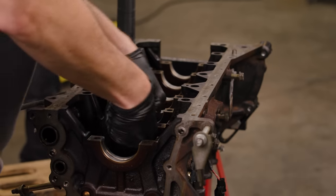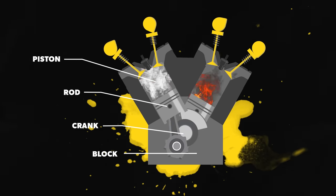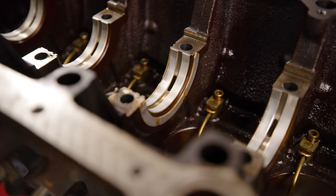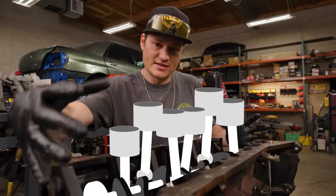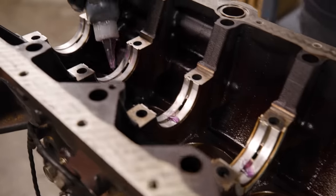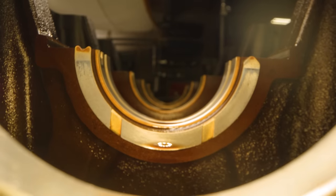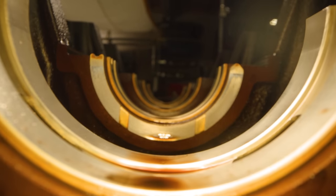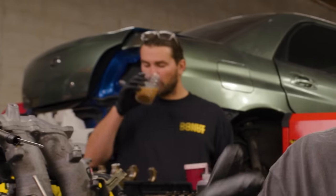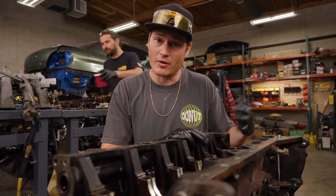Now, one of the most important factors when it comes to the health of your rotating assembly, that's your crank, your rods, your pistons, and the block itself, is this area right here. These are your main bearings. So your crank sits on top of that, and a layer of oil is in between that bearing and the crank itself. And one thing that's unique with the 2J is that these are actually pretty thick. The surface area that that crank is sitting on is a lot bigger compared to most engines. And that's important because that means it can dissipate heat better and allows you to make more power just using stock components.